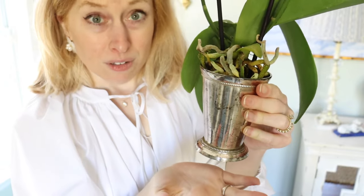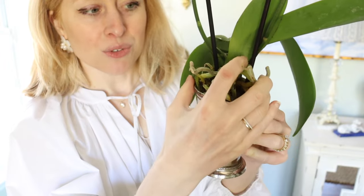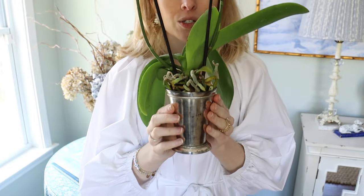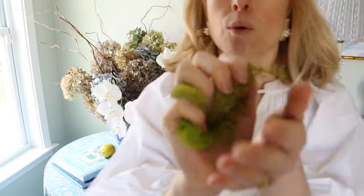It's in there, and I'll replenish the water every week or so in the beginning, just while they're getting used to this kind of growth. But I already see a new leaf, so that's exciting. Then what I've done on top of the roots in this little adorable mint julep is reindeer moss.